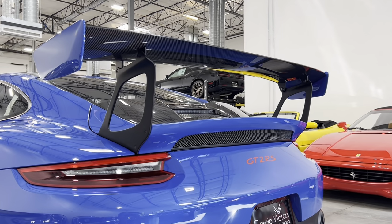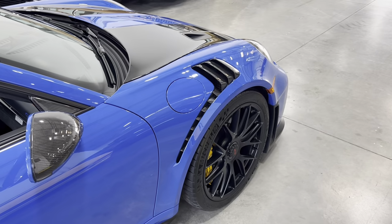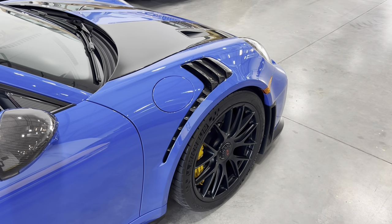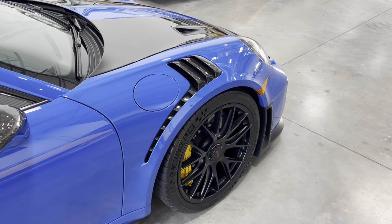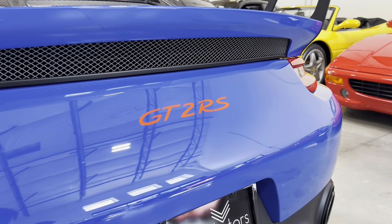From its blistering acceleration to its remarkable top speed, from its agile handling to its breathtaking design, the GT2 RS is a true masterpiece. When it comes to performance and engineering, Porsche continues to set the standard for the automotive world.